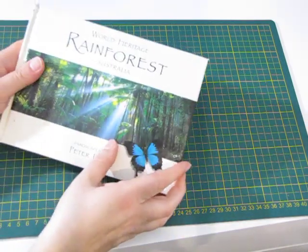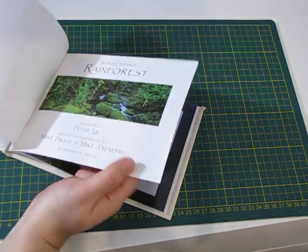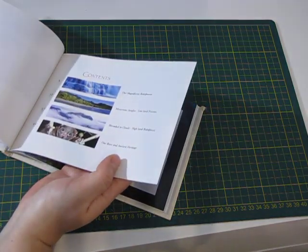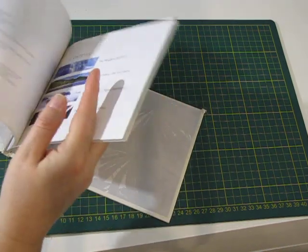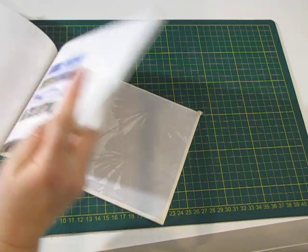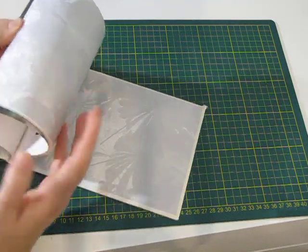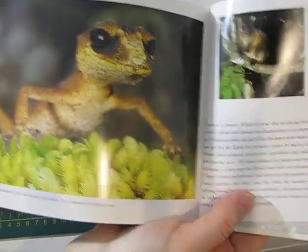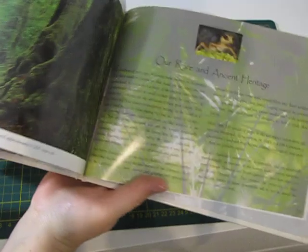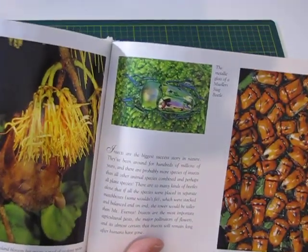And there was this World Heritage Rainforest Australia. Just had really nice pictures. Looks quite new. I'm sure it says here somewhere. Should say on this page. 1996. But yeah, look at those photos. It's gorgeous. Beautiful forests and the birds. So that was definitely one to grab.